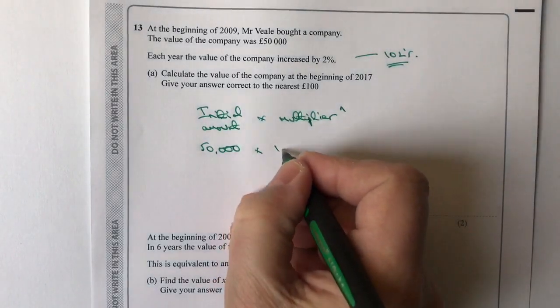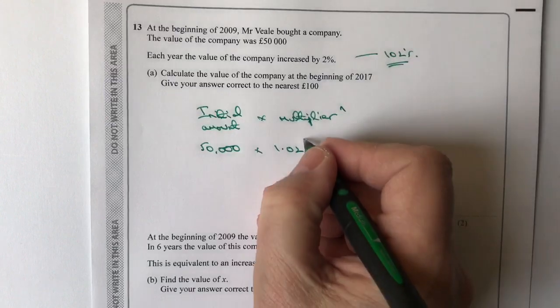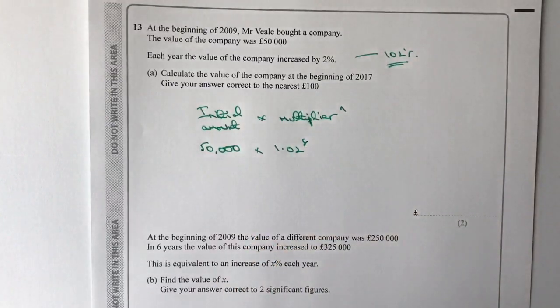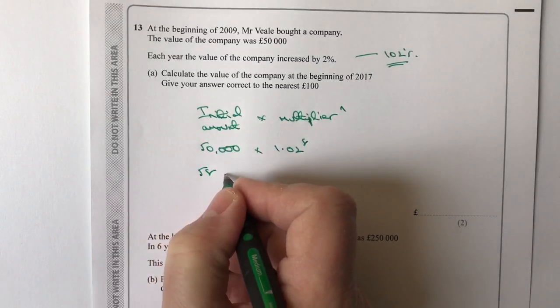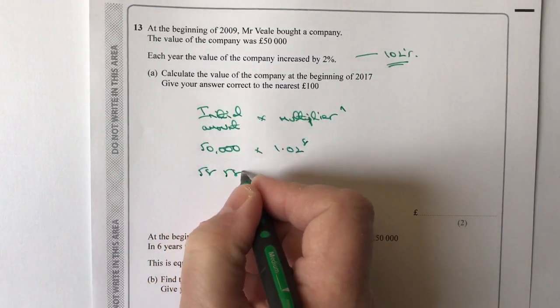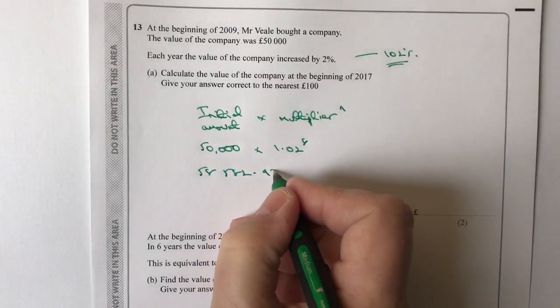So the multiplier is 1.02, and the difference between 2017 and 2009 is 8 years. Okay, so that's going to be the number of years. If I put that in a calculator, I'm going to get £58,582 and 97p.